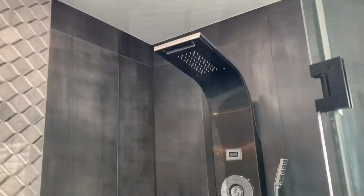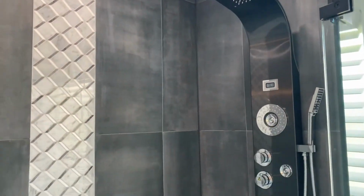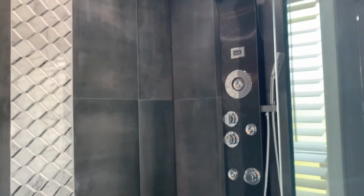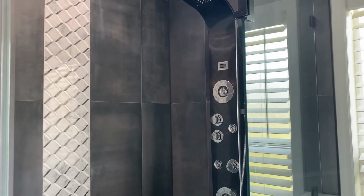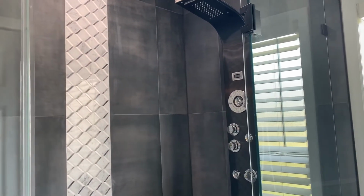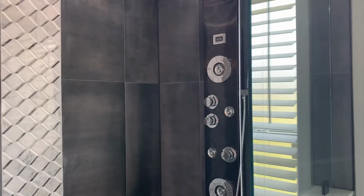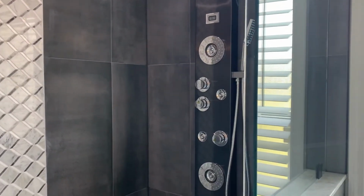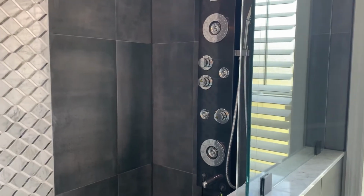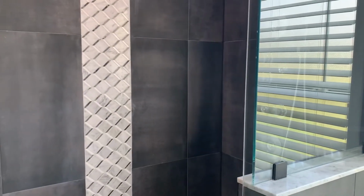Let me just show you guys inside. So this was my husband's splurge, and it was this shower tower that he got off of Amazon. It's got jets, it's got a waterfall feature, it's got everything on it. And so that was his splurge. Mine was the freestanding tub. So we each got something that we really wanted in our bathroom.